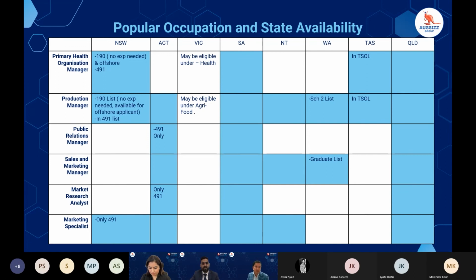Another popular occupation is primary health organization manager. So you can see for NSW, experience is needed, and it is also offered for offshore, and 491 is also possible. The good thing is that in Victoria, it may be eligible under the health stream. If you are a manager of any health facility, then you might be offered a 190 or 491. It is also available in South Australia, and in Tasmania it is on the list, and Queensland also. So in Tasmania, if you work 6 months full-time then you will be offered a 190.